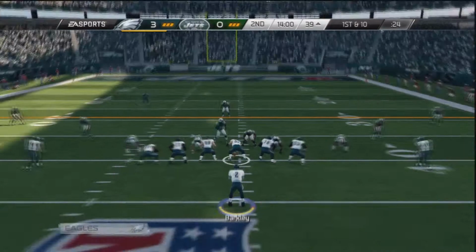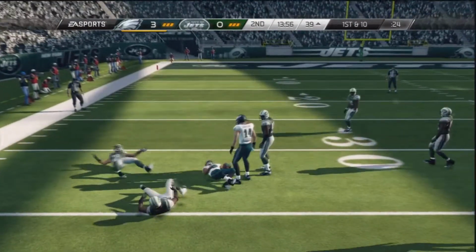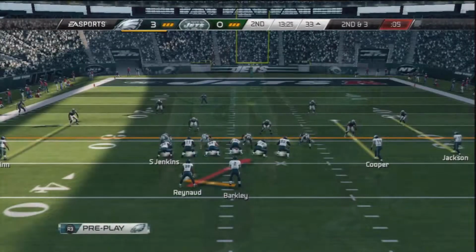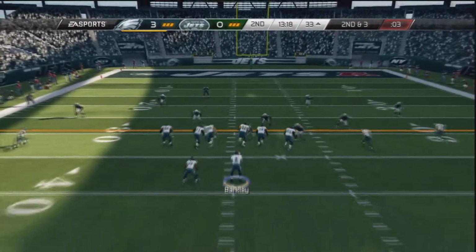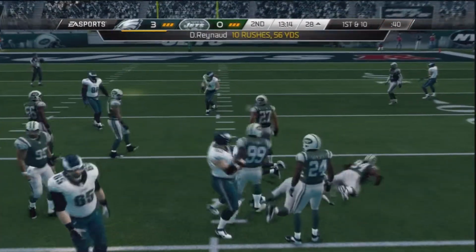Now, first play of the 2nd quarter. Barkley all alone in the backfield. He fires, finds Ted Ginn, who was then brought down after a 7-yard gain. 4 receptions, 43 yards for Ted Ginn. Now Barkley in shotgun. Handoff Darius Raynaud. Raynaud to the outside, and Raynaud does have the first down.